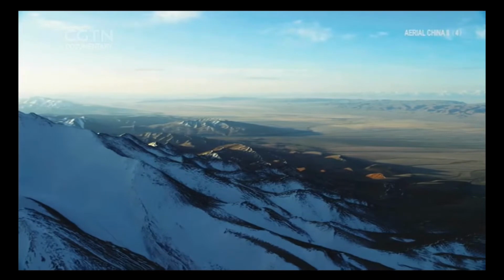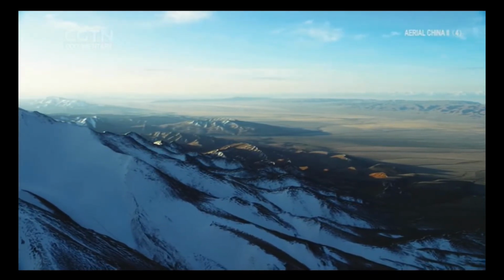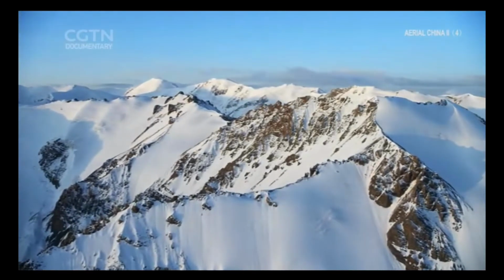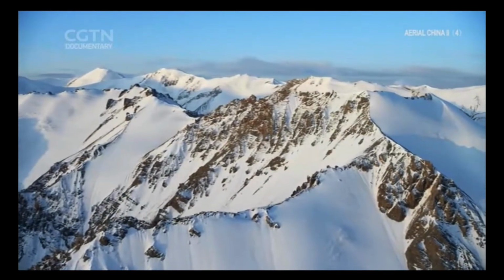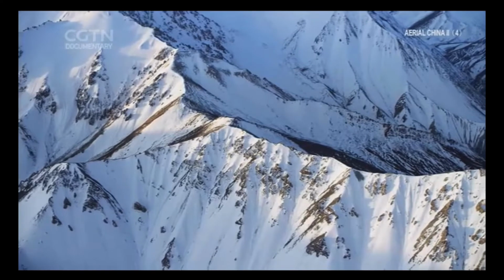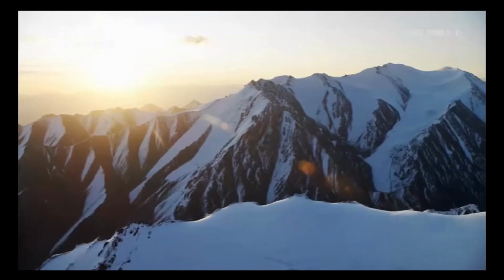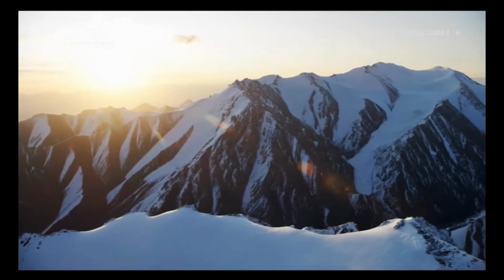In a sense, they mark a crossroads to three very different landscapes. To the north and west, the boundless desert. To the south, the arid basin. To the east, the vast Loess Plateau. Compared with the surrounding areas, this mountain range is almost an oasis of moistness, or would be if it weren't frozen all year round.